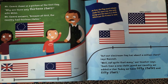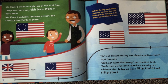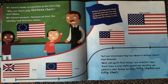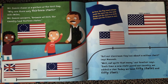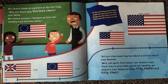"But our classroom flag has about 1 million stars," says Hannah. "Well, not quite that many," our teacher says. "Each time a new state joined our country, we added a star. Today, we have 50 states and 50 stars."